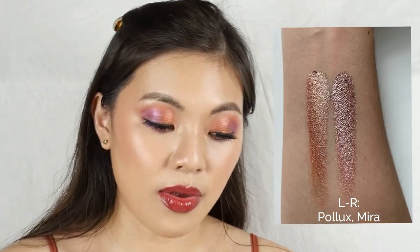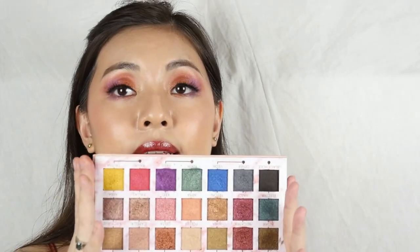But either way, I really, really enjoyed this palette. I think na it's a great companion palette and as well as a standalone palette. Ang ganda lang talaga with how they selected this and the formula is not bad for the price, in my opinion. This one has a space sa aking collection. I'm so happy about that.